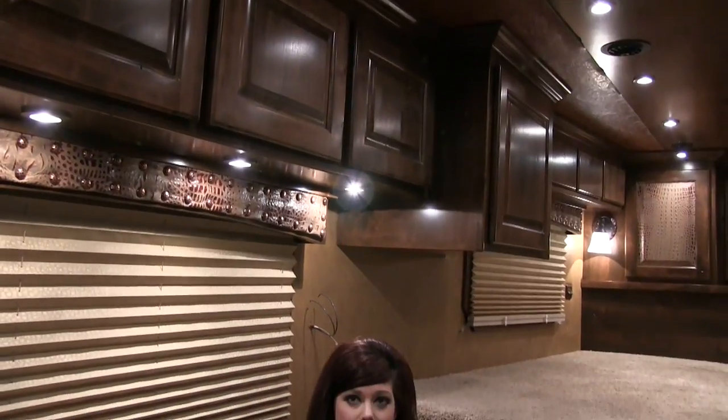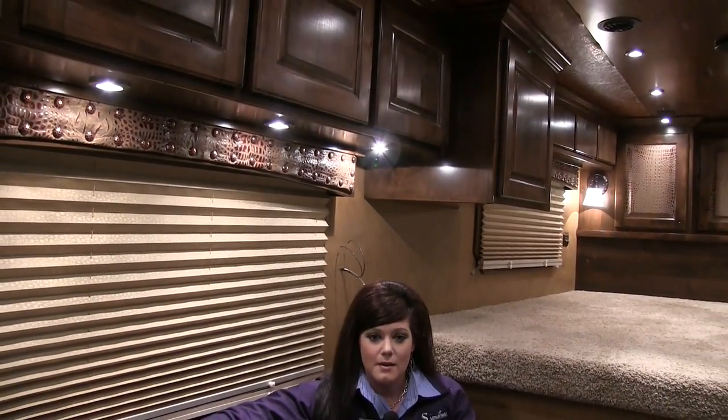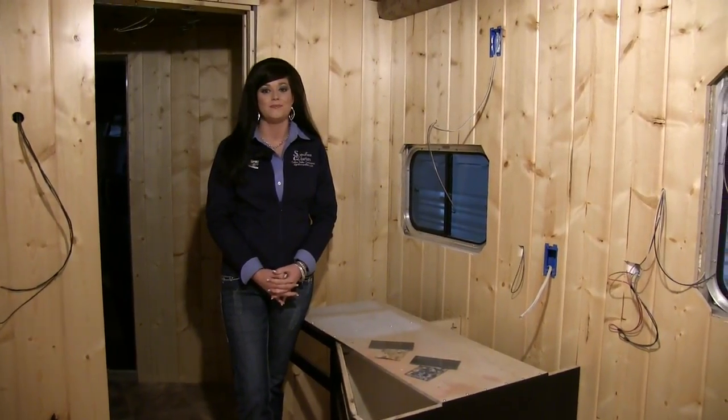You will see the seamless crown work and trim work throughout the nose, main cabin, and all the way into the bathroom. We carry out the nice large crown and trim pieces. And we're about halfway finished with living quarters here at Signature.